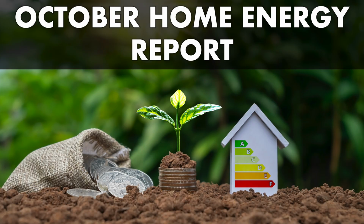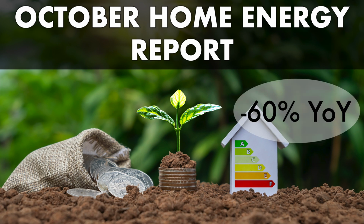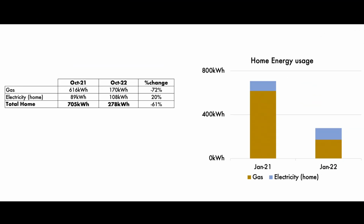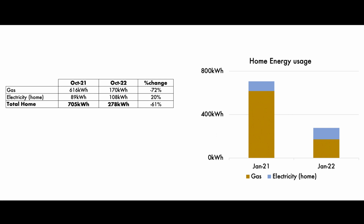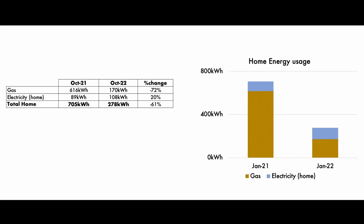Today we are talking about home energy usage and how in the month of October 2022 we've reduced our consumption by about 60% compared to a year prior. So we'll go through two things that we've done. Let's go straight in. Home energy usage, looking at both electricity and gas, 60% lower, about 278 kilowatt hours in this month of October 2022.